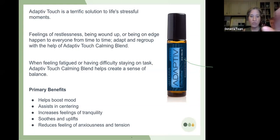It helps to boost mood, assists in centering, increases strength, reduces feelings of anxiousness and tension.